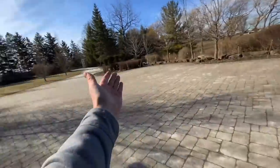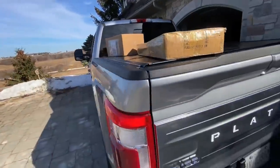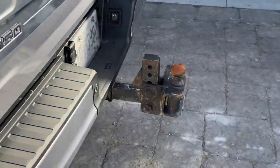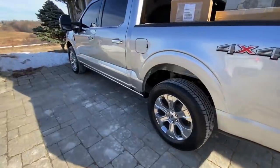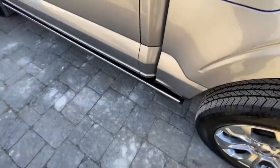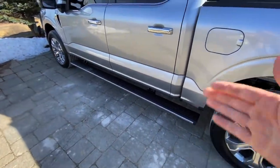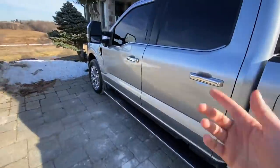These are packages that were just left on the driveway by the delivery guy. So I'll open those up in a bit. Got my dirty old hitch on the back. Yeah, this is nice. You just walk up, drop kick it, and it comes out. Or if you just walk up with the key, it comes down too. I don't have the key in my pocket. It's still inside.